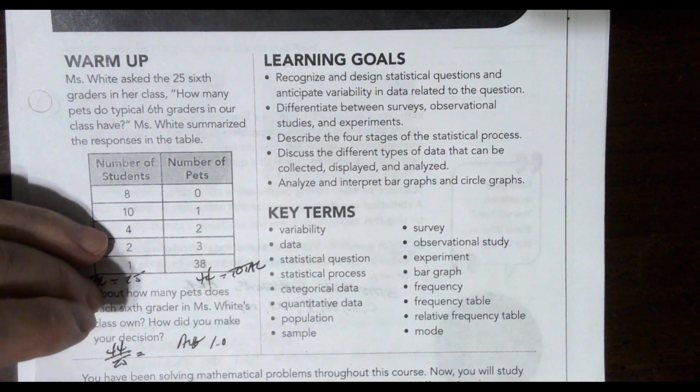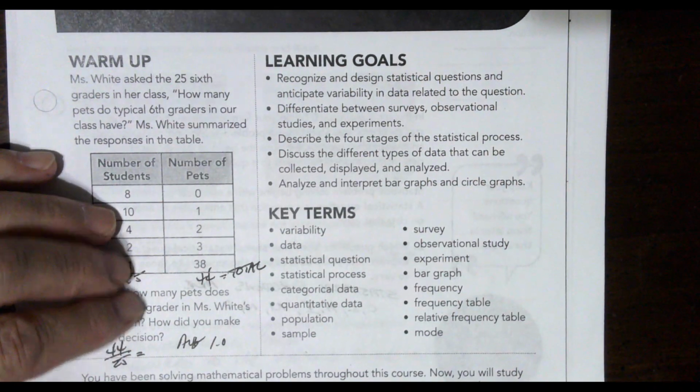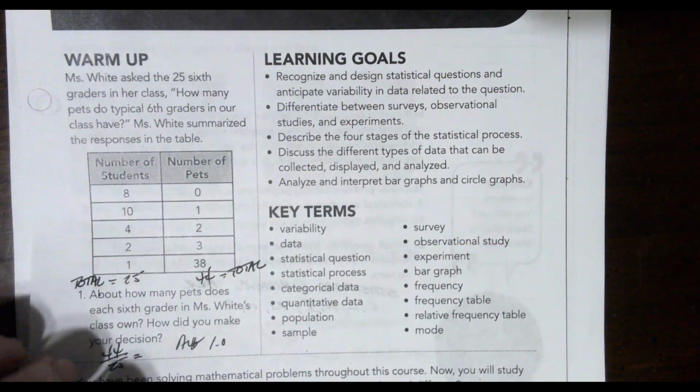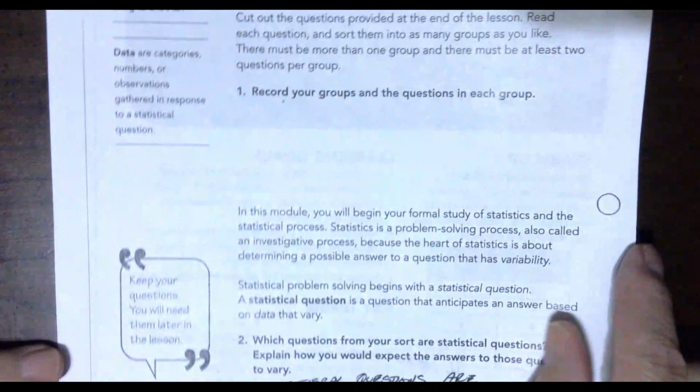Okay, so you've been solving mathematical problems throughout the course. Now you will study statistical problems. How are mathematics and statistics familiar or different? Okay, so turn the page. This is page 1384.